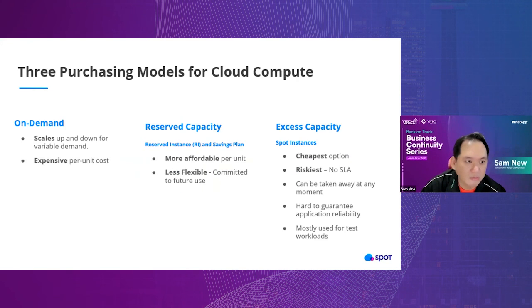Okay. So if you think about how customers purchase cloud compute in their environments, you can see that people buy on demand, which means anytime they want they will buy it, but it comes with a cost that is very expensive per unit. The other is people buying reserved, which means people buy in advance. They are less flexible, but more affordable. The other is people buying excess capacity, which is Spot, the cheapest option and less reliable. They don't have any SLA, and it can be taken away. So these are the three different buying patterns for cloud compute.